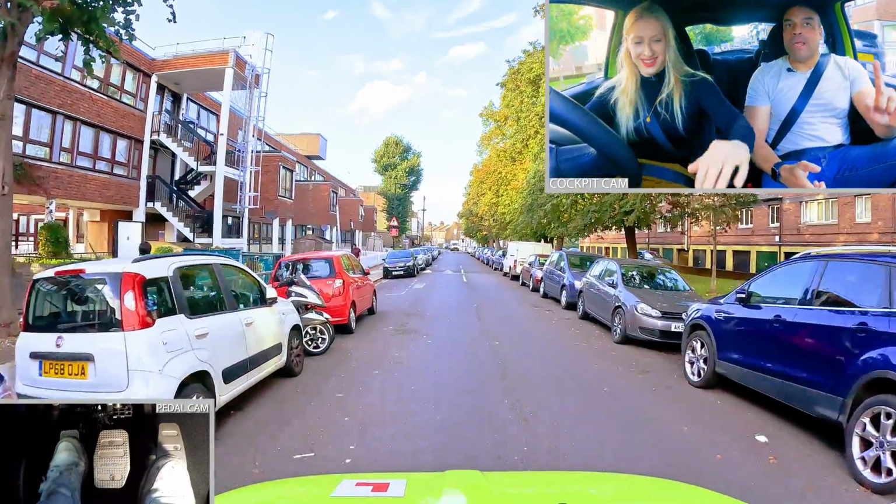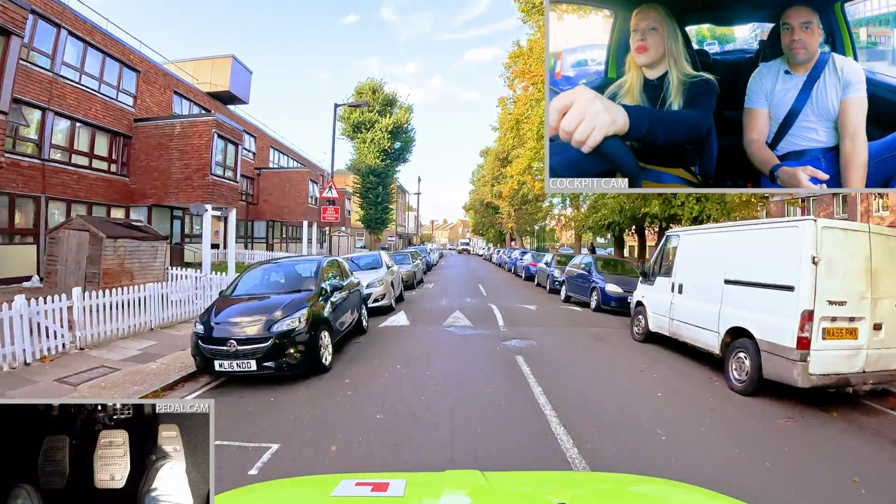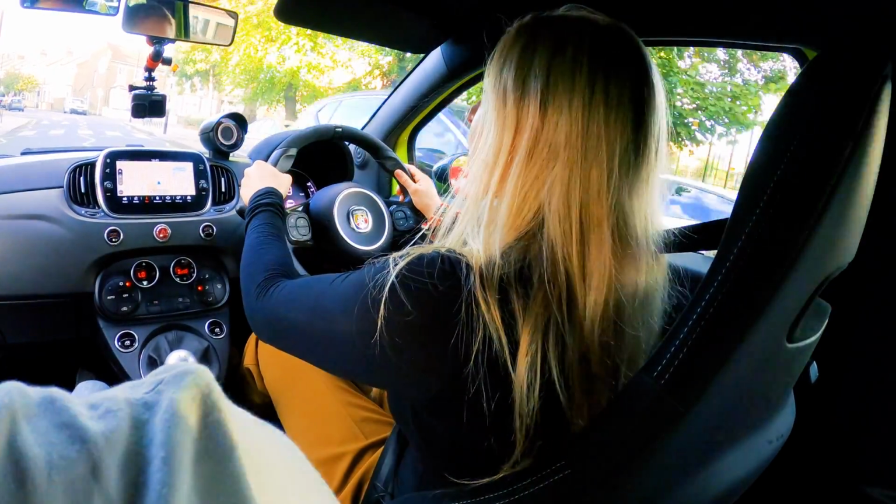Oh, thanks. On that meeting situation, if you're going to duck into the left side, what do you need to do first? Check the mirrors. Yes, absolutely. Why? There could be someone there. Yes, cyclists. So you just put a cyclist in hospital. Oh, man, damn. Poor cyclist. We absolutely do not want that. No. That would be terrifying.